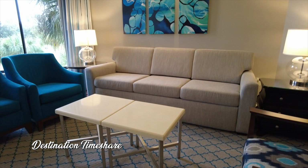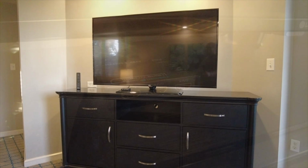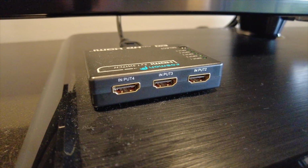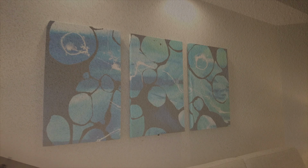You do have a large flat screen television atop a chest of drawers, and it also has some additional exposed HDMI ports there as well. So if you brought a Fire Stick, if you brought a Chromecast, kind of handy to have that to plug in. There is unfortunately no ceiling fan in the living room.